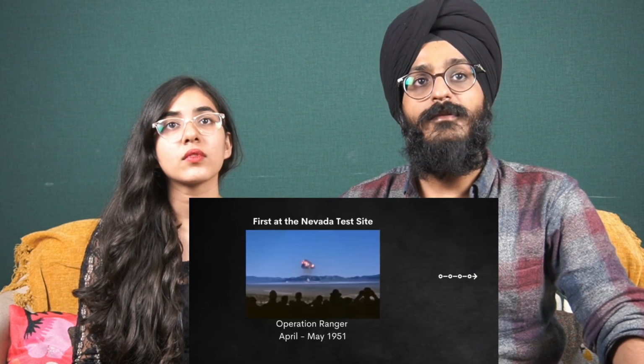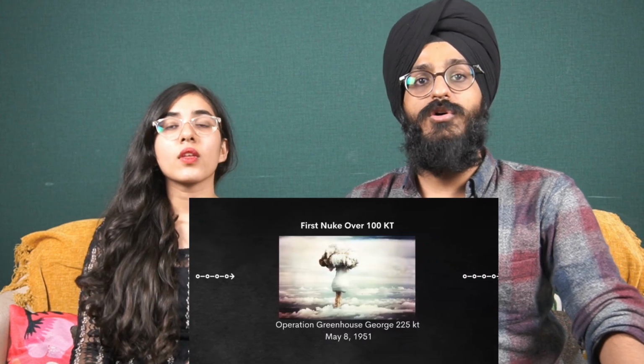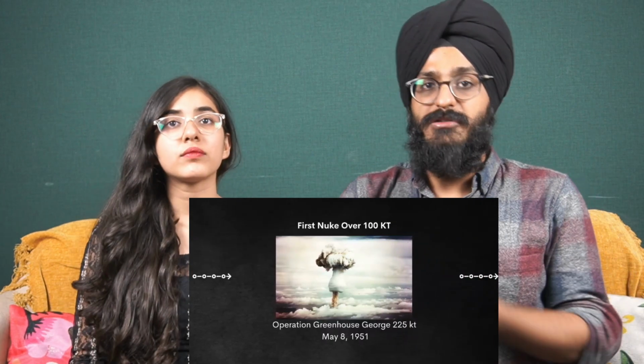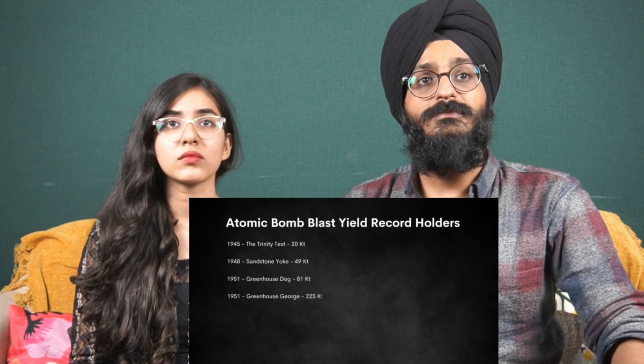Going back out to Enewetak Atoll, at the Pacific Proving Grounds, we have another new milestone. The first atomic bomb with a yield of over 100 kilotons. In fact, make that over 200 kilotons. The test series Greenhouse had a specific test known as George that had an estimated yield of 225 kilotons. That's already way larger than the Trinity test, and we're not even close to how big it gets. This test was conducted on May 8th, 1951, and was meant to test out a theoretical thermonuclear design, something we'll get to soon. Definitely a new record holder.